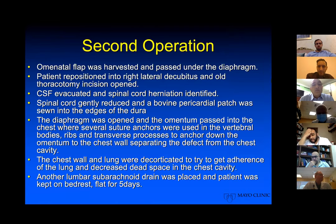So we planned another operation, and this was obviously with some degree of consultation with a whole bunch of different people, our plastic surgeons, our thoracic surgeons. And what we decided to do was an omental flap harvested from his belly, and then we can tunnel that through his diaphragm into the area of the chest, and then use that to separate the chest from the spinal cavity. So essentially, what we're trying to do is create a way of diverting the CSF so that it doesn't want to go into the chest, but wants to stay around the spine so that we can get a stable pseudomeningocele instead of a communicating pseudomeningocele.